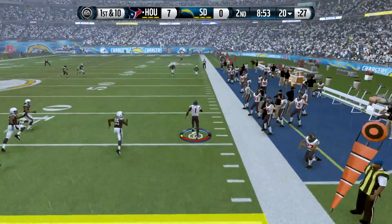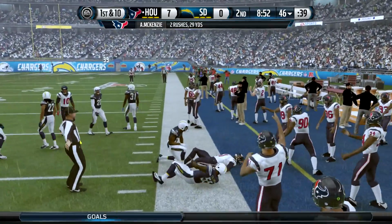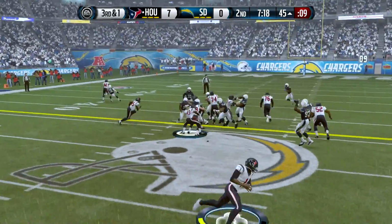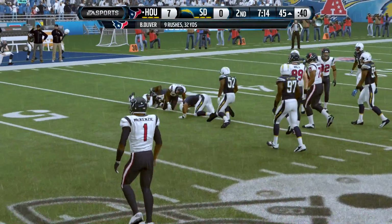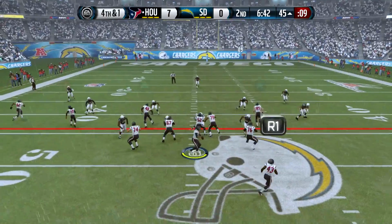Now we're already into the second quarter as McKenzie escapes the pocket. And where are the Chargers to defend him? All the way across the 45 as he picks up 26 yards on the ground. A pretty easy 26. Couple plays later, 3rd and 1. Oliver trying to spin for the 1st down, and he can't do it despite pretty good effort. But they're going to go for it on 4th down in Charger territory.